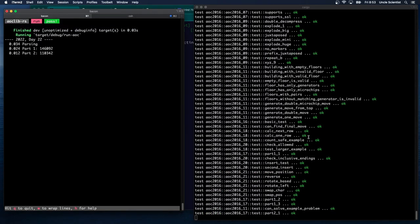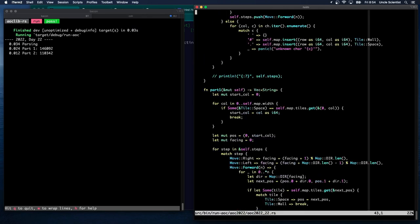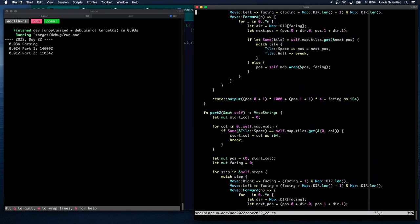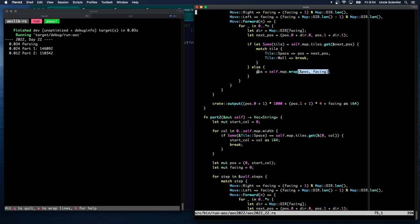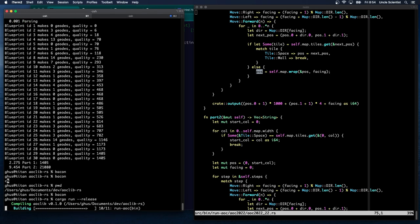Even though I'm not optimizing the algorithm as much as I should, right? Because here, if we wrap and we end up hitting a wall, what we're going to do is hit the same position and then try again. So I should compare the before and after here and break, but it runs so quickly. I don't think it'll matter, and that's debug mode. If I say cargo run release, I think it's going to be zeros. It's going to be very, very fast.